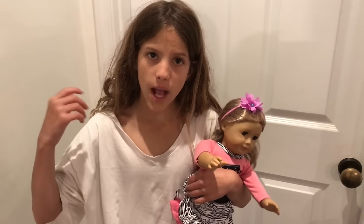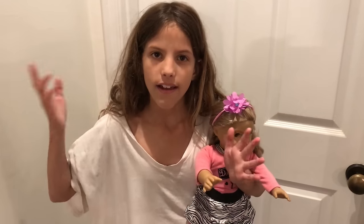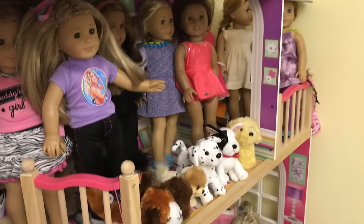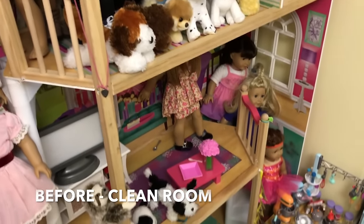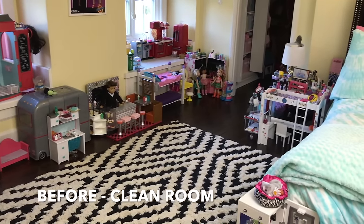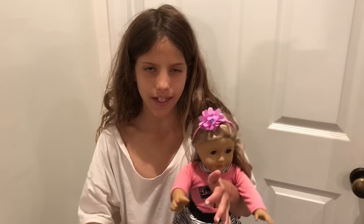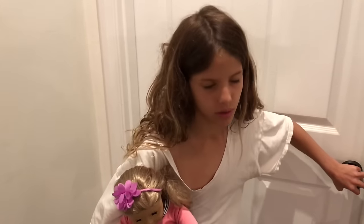Channel. Hey guys, I just woke up because I had a sleepover, and when you usually see my room, you usually see it all neat and kind of pretty. But when I have a sleepover or a playdate, this is how it ends up. It's pretty messy.